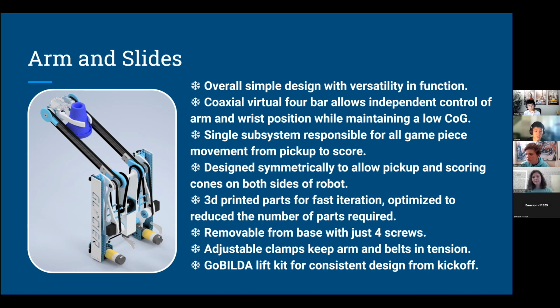So when designing this arm, did you have any design challenges with having a virtual four-bar in your robot, and how did you solve them?